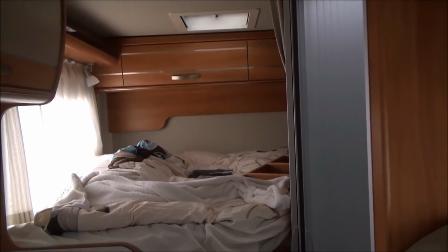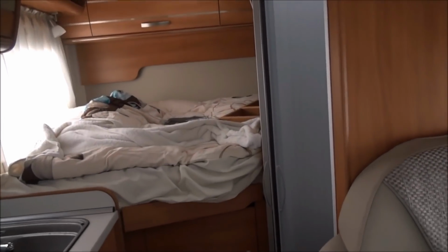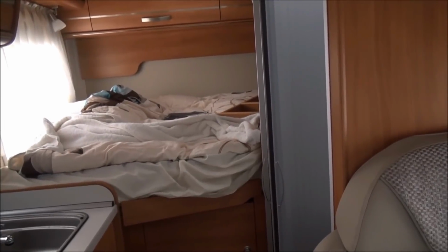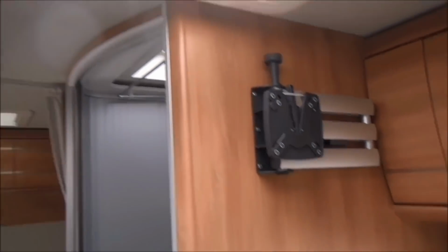The Seitz S7 frame windows have acrylic glazing, double acrylic glazing, and this should give better thermal protection than most windows do. The kitchen's quite small, but then again so is the van, so we can't complain at that.